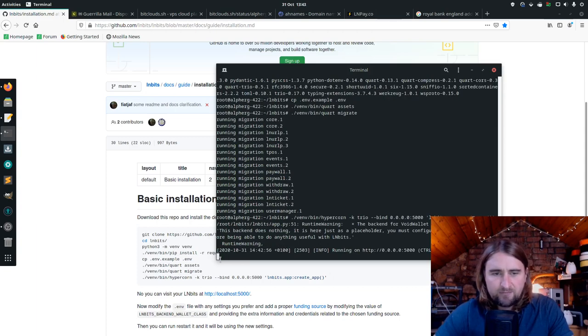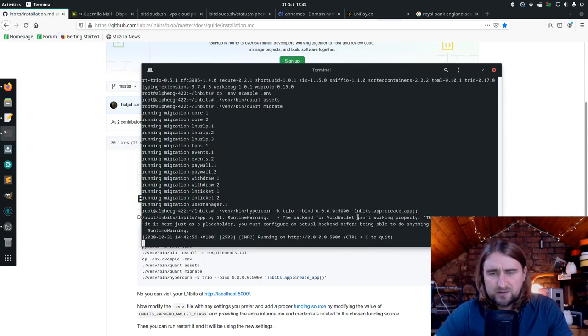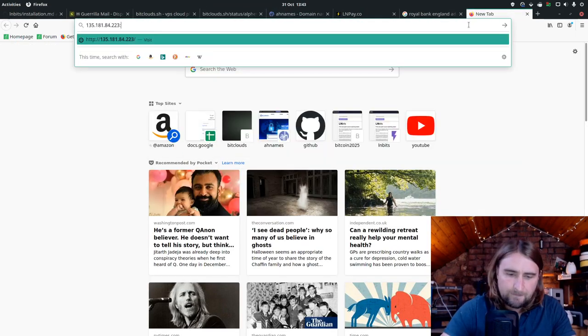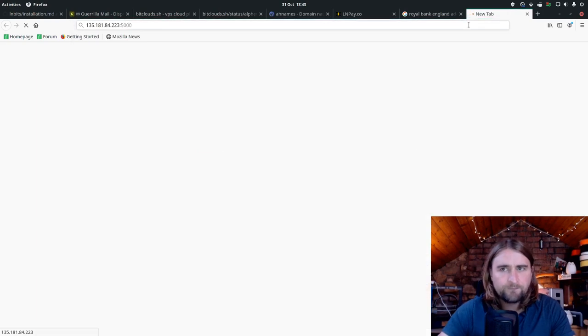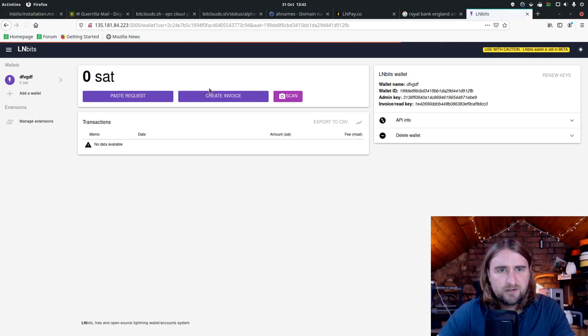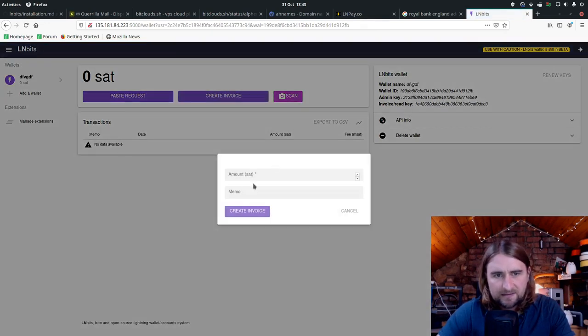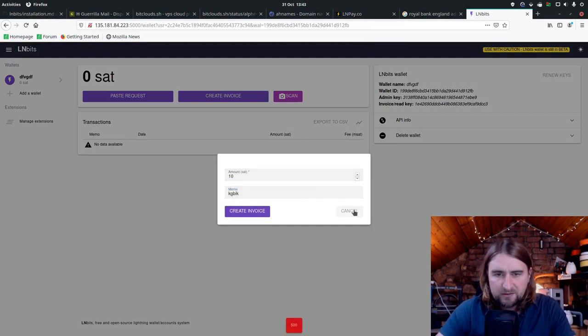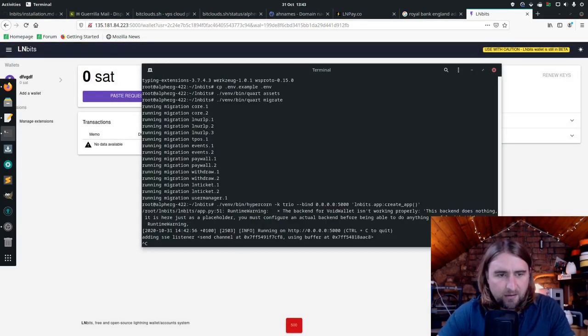In fact, now I haven't put in my payment source, so it's just using a void wallet, so I can't actually generate invoices or anything, but it's running on the localhost on this virtual private server, which does mean that I can just take that, paste that there, and then there we are, got LNbits. This is LNbits on our server, which we've just installed and running, but we can't create an invoice because we haven't actually connected it to a payment source yet. It just gives us a 500 error, so we need to do that. So I'm going to exit out of that.